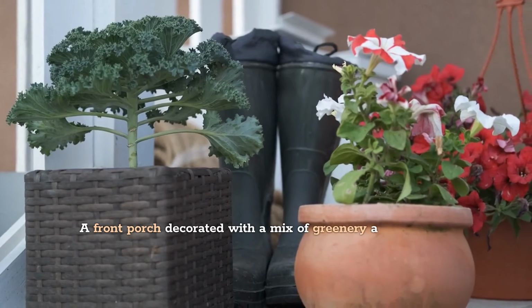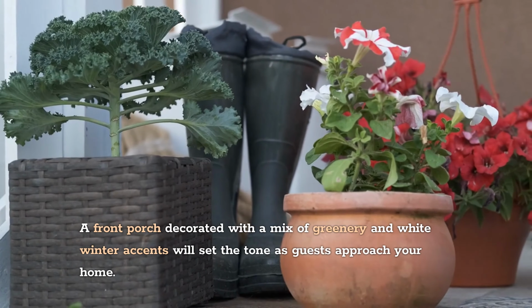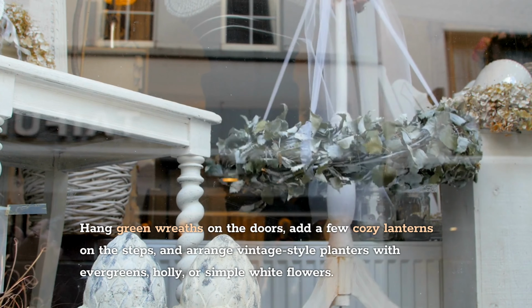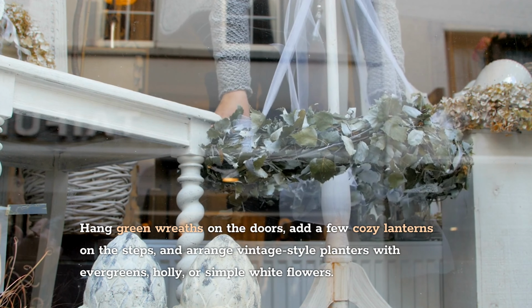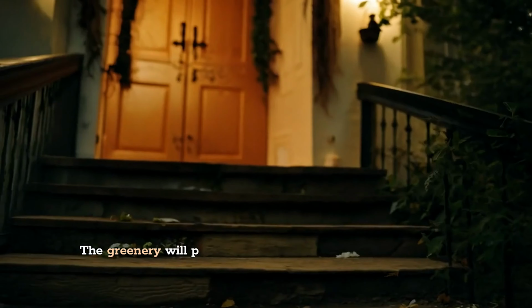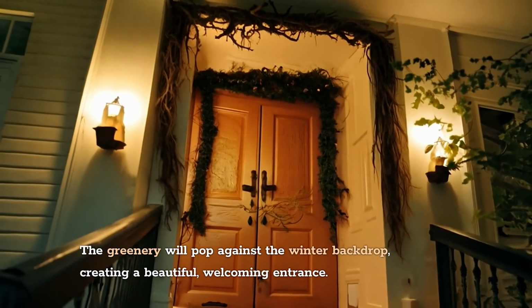Outside, make sure the exterior of your home reflects the same warmth and rustic charm. A front porch decorated with a mix of greenery and white winter accents will set the tone as guests approach your home. Hang green wreaths on the doors, add a few cozy lanterns on the steps, and arrange vintage-style planters with evergreens, holly, or simple white flowers. The greenery will pop against the winter backdrop, creating a beautiful, welcoming entrance.